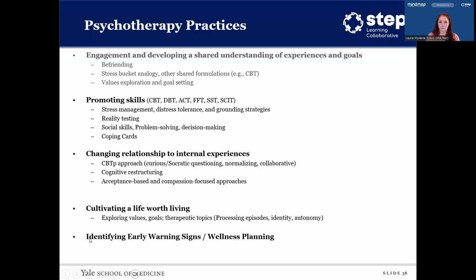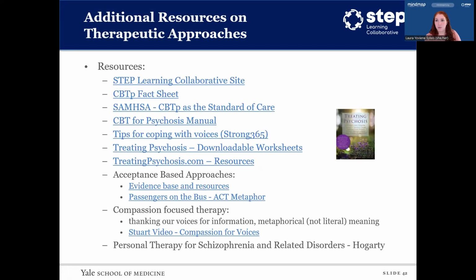And then certainly, whether it's with the stress bucket or other strategies, always empowering folks to understand their early warning signs, as well as the family, so that you can promote wellness planning and relapse prevention. So there's a bunch of other resources that'll all be available on the slide deck that you can click to if you want some more info on therapeutic approaches.